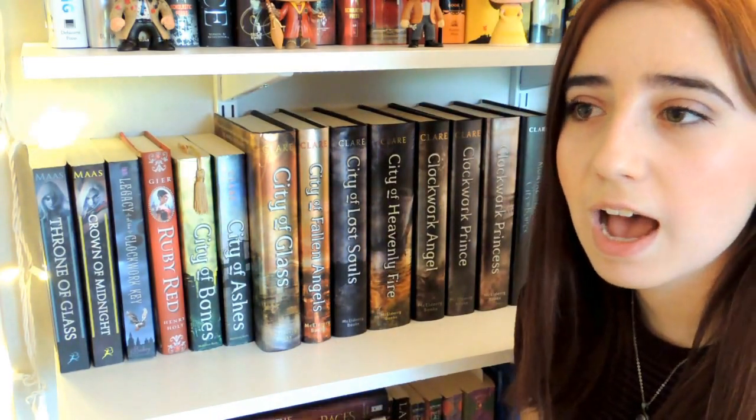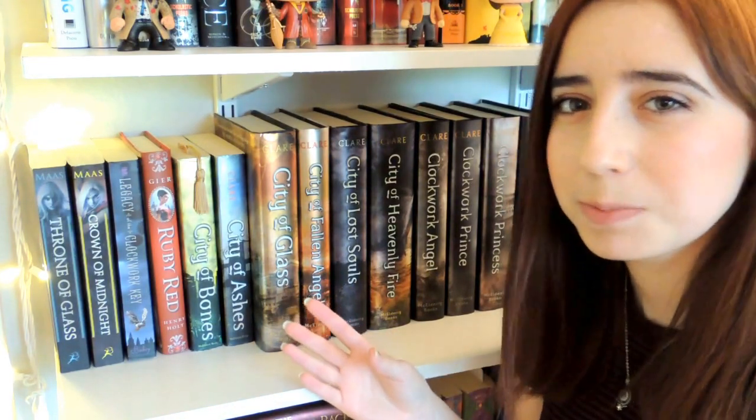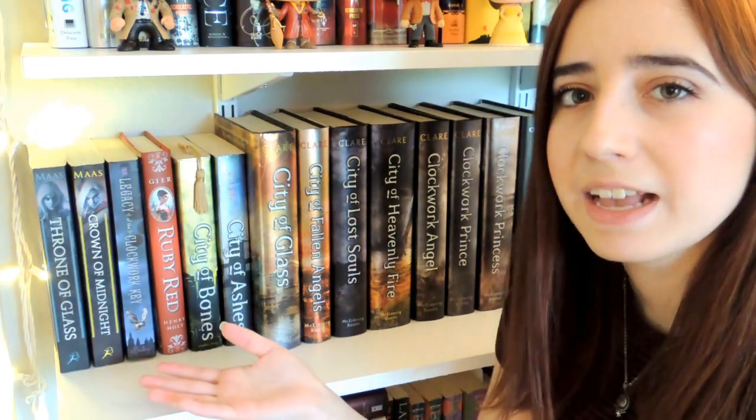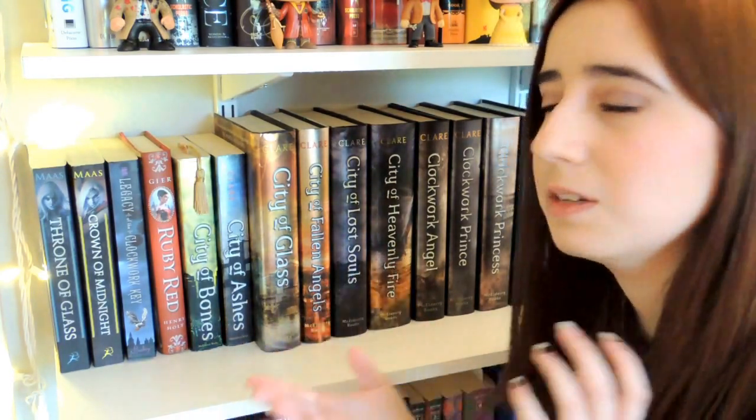Then over here, the reason why I have these four not Mortal Instruments books on the shelf is mostly because the Throne of Glass series is one of my most favorite series, and so I wanted it on the shelf where I have my most favorite series. And so I decided to put them here.